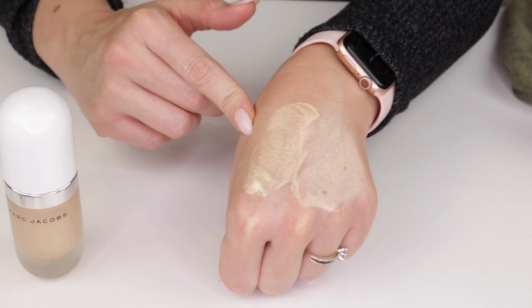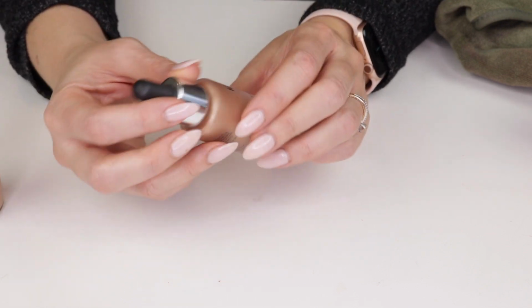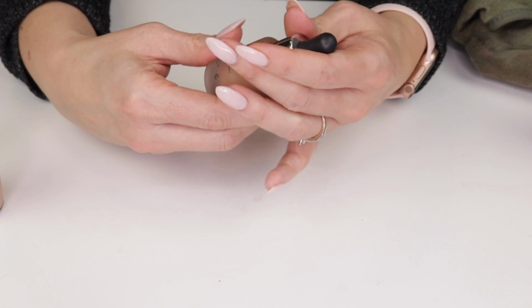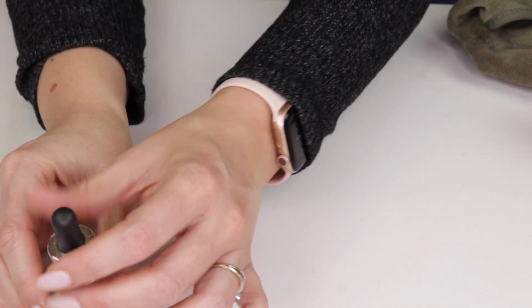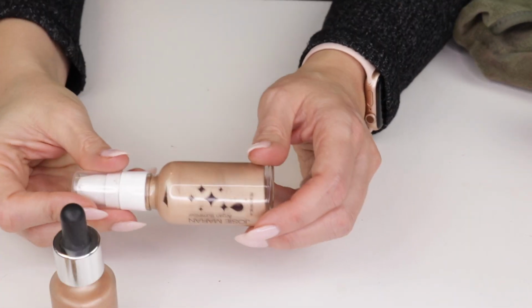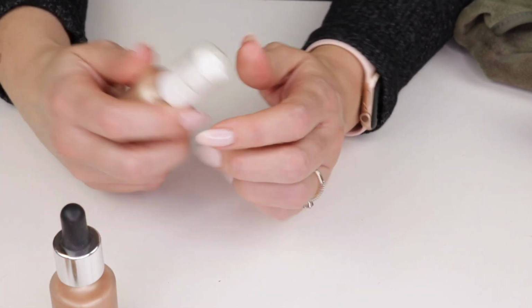This is another one that I haven't pulled out in a really long time. I remember when I got these, I remember thinking they were super intense, and it was before Iconic London was really on the map for anything. I think now they have more of a following, but this is the original highlight. That's literally all it says is original on it. So I'm gonna put 1 drop of this here, and then I'm gonna put a drop of this one also on my hand. This is the Josie Maron Argon Illuminizer.